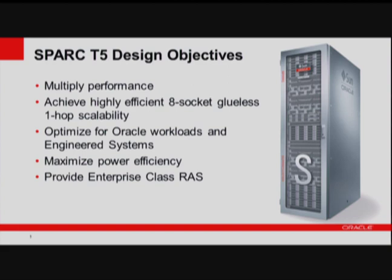Another important objective for us was to optimize for Oracle workloads and Oracle engineered systems. If you're not familiar with Oracle engineered systems, these are vertically integrated solutions that combine Oracle hardware with Oracle software applications to deliver easy to purchase, easy to deploy applications. A key important performance feature for those is cluster performance, because they typically cluster multiple systems. So there are a lot of features that we talk about today that go specifically towards accelerating clustered performance.